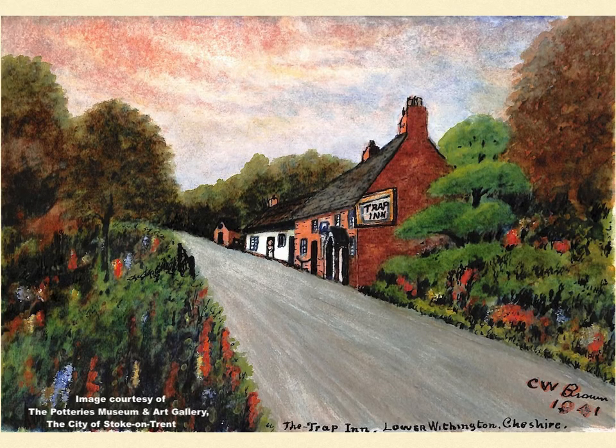The Trap Inn, Lower Withington, Cheshire, 1941. This is a place that C.W. Brown must have been very familiar with and which brought back very happy memories of his parents and grandparents. If you look closely, you can see there's a figure in the doorway of the cottage next to the pub, his mother or his grandmother.